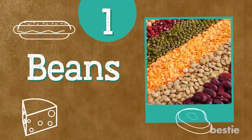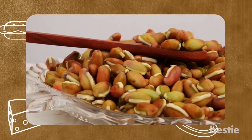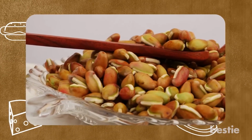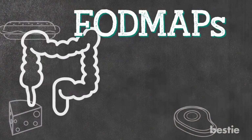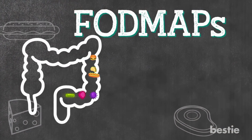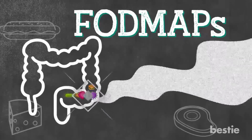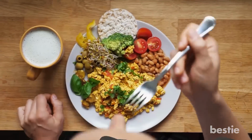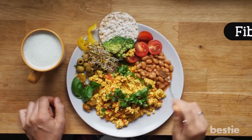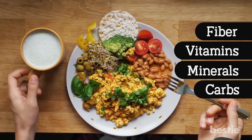Number 1. Beans. A plate of baked beans is delicious, but it can also make your stomach feel swollen like a basketball. This is all because of FODMAPs. In short, FODMAPs are a group of carbs that produce gas after digestion or fermentation by gut bacteria. All of this happens in the colon. A few people who are resistant to these FODMAPs use up the fiber, vitamins, minerals, and carbs from the beans as fuel for their bodies.